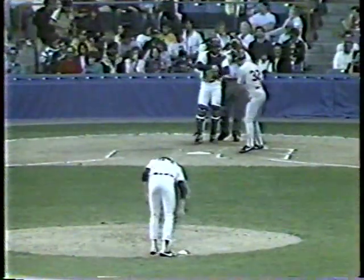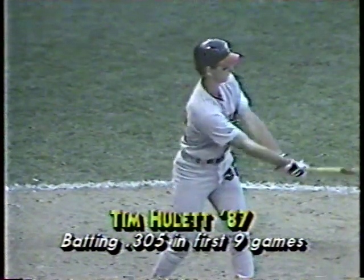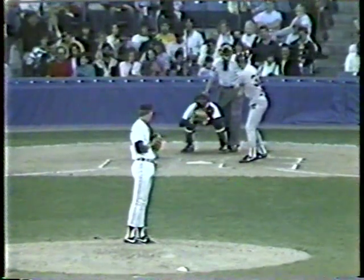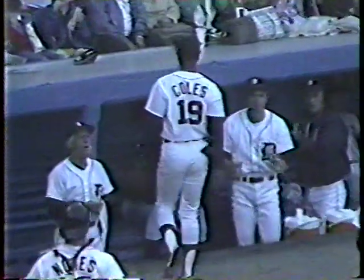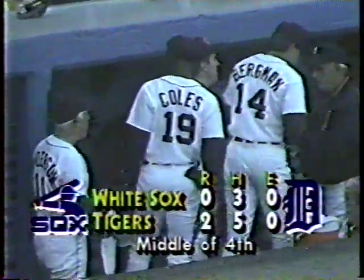Hulett kind of reached out for a pitch, hit it well deep to left, but it was caught at the wall by Johnny Grubb. He's 0 for 1. Three hits for the White Sox against Robinson. Fisk trying to distract him over at third base. Cole is going to have to hurry. He's had trouble with this kind of play, but Bergman plays it nicely, stepping across the bag, throws a little bit offline, and the White Sox are gone. Two hits for them, but no runs after 3 and a half. Tigers still leading.